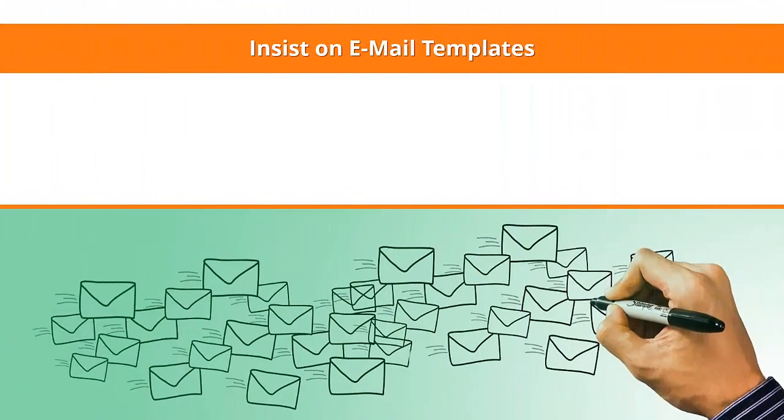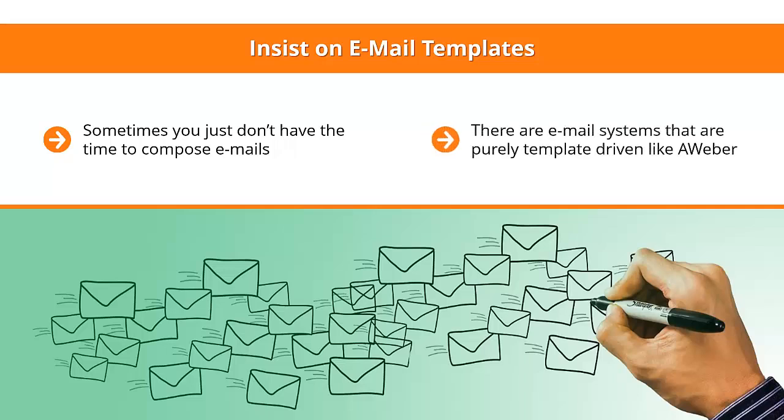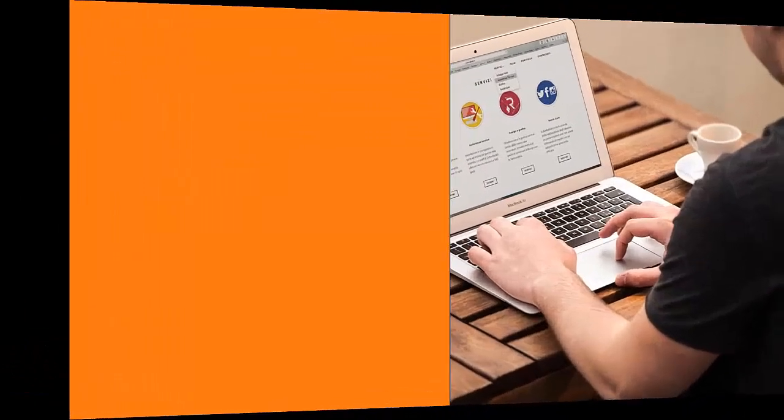Insist on email templates. Sometimes you just don't have the time to compose emails. To make things easier on yourself, you probably would want to use a template. This is an email that's been formatted a certain way. There are email systems that are purely template-driven, like Aweber. Others expect you to come up with your own email design each and every time. Others tend to push you to using text-only emails.